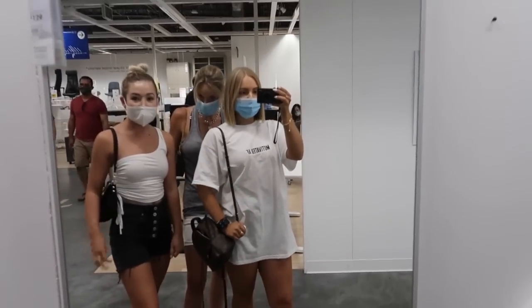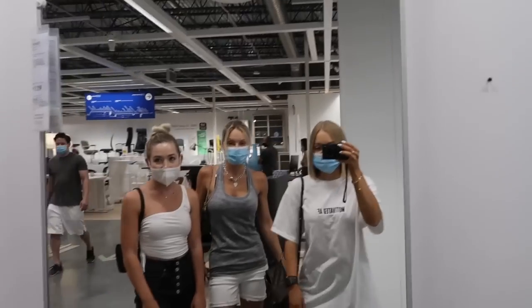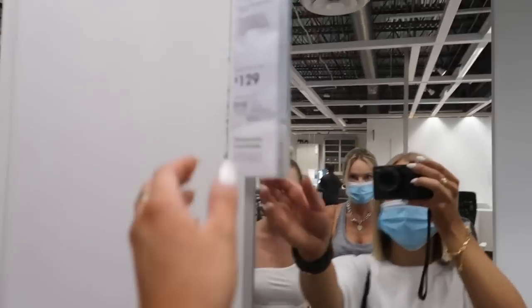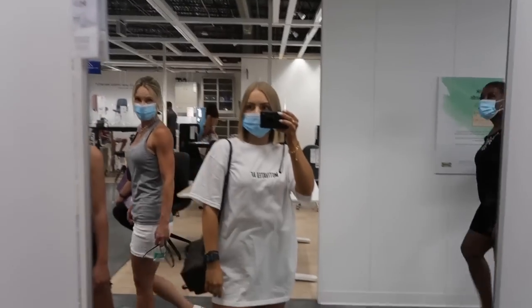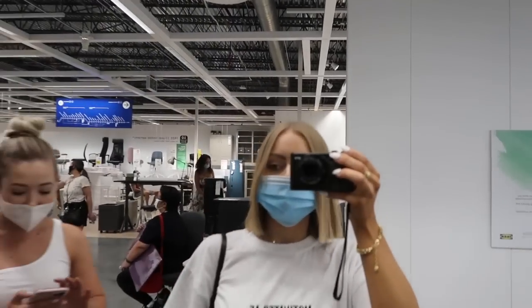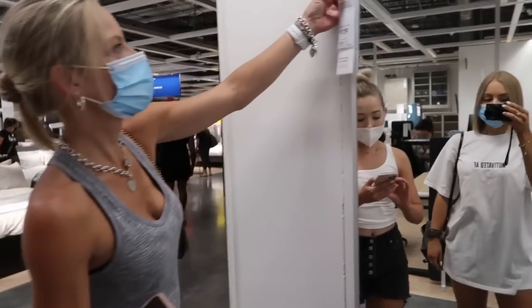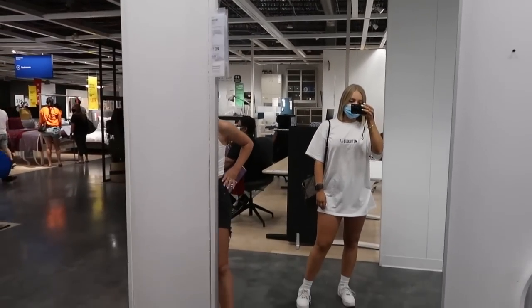We got the whole squad, and I think we need this mirror. You definitely need it. It's so cute. It's perfect. Only $130 for this huge mirror. How tall is this? 77 inches. So divided by 12, 6.4. Yeah, this is amazing. I love it. I want it.